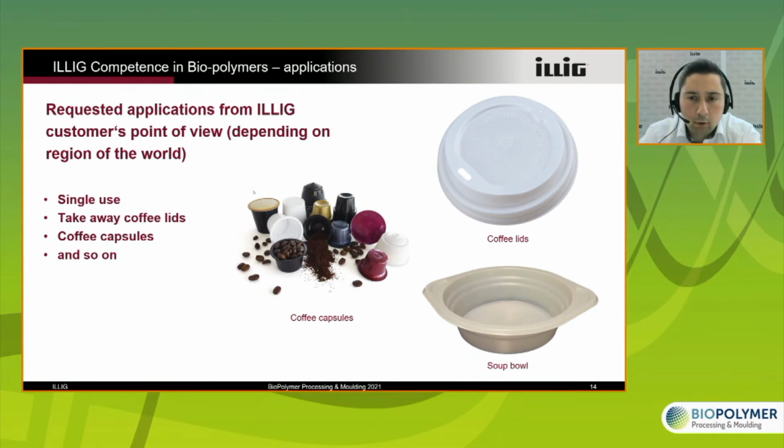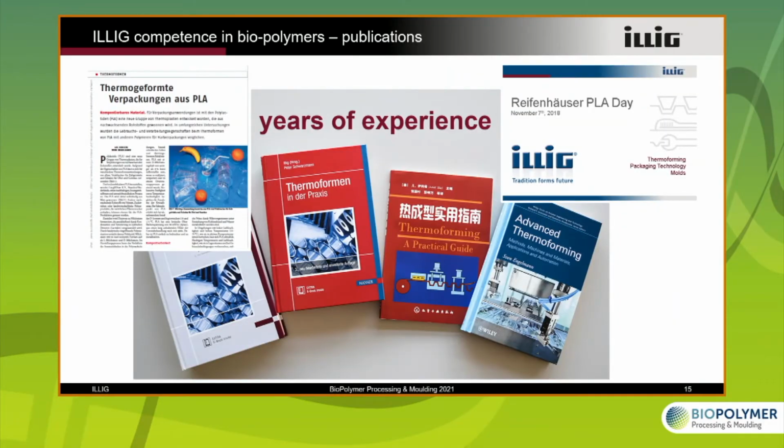And our opinion is, whenever the collecting, sorting, and washing effort is too high for recycling plastic, then it can be an intelligent solution to compose the plastic specifically. ILLIG has a great experience in thermoforming biomaterials, more than 20 years. And meanwhile, ILLIG promotes the possibilities of biomaterials in different ways.